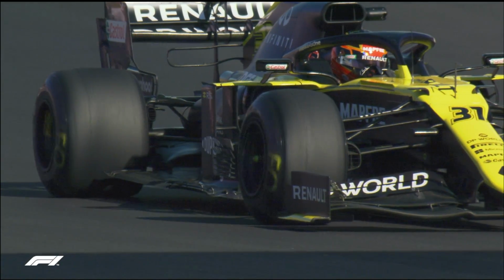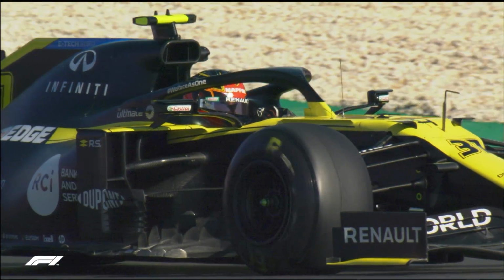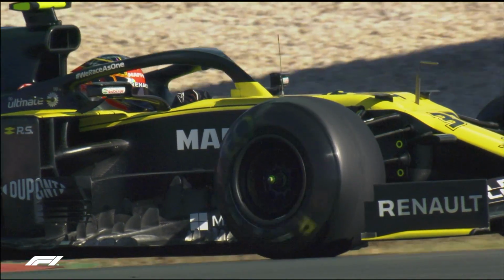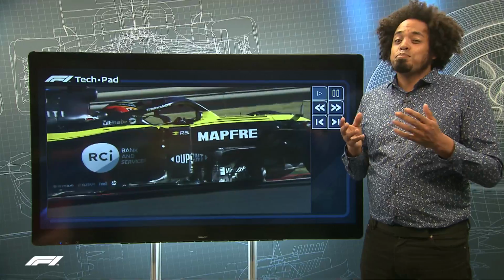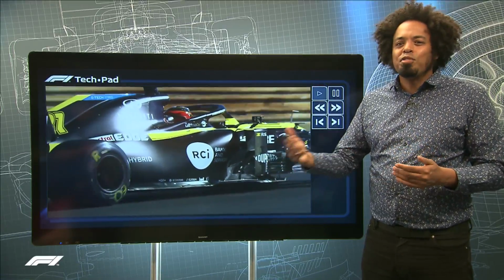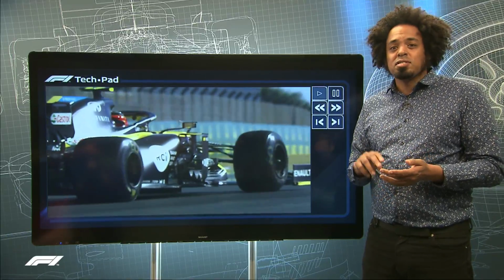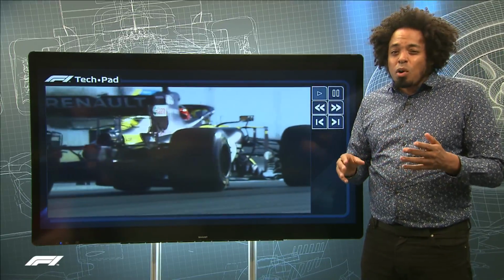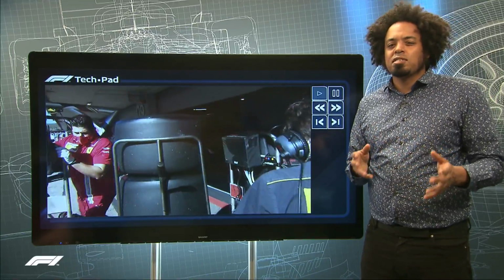Their choice of circuit, well, this wasn't even their second choice of circuit, it was their third choice of circuit, because Silverstone and Barcelona were not to be used after the problems that were faced in Silverstone. They decided to come to Portimao. Pirelli believe it's a representative track that suits a lot of the circuits on the calendar for 2021. However, it had a brand new surface, the conditions weren't quite as expected, and the drivers didn't know the track. So it led to a few spins and a little bit of excitement.